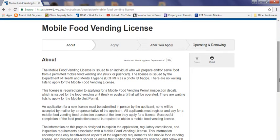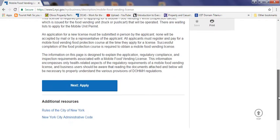So the mobile food vendor license is issued by the Department of Health. You will be processed through the Department of Consumer Affairs at 42 Broadway. But obviously, they want to make sure everything's correct, so you'll have your license from there. But what do you need? I'll show you what you need, basically.